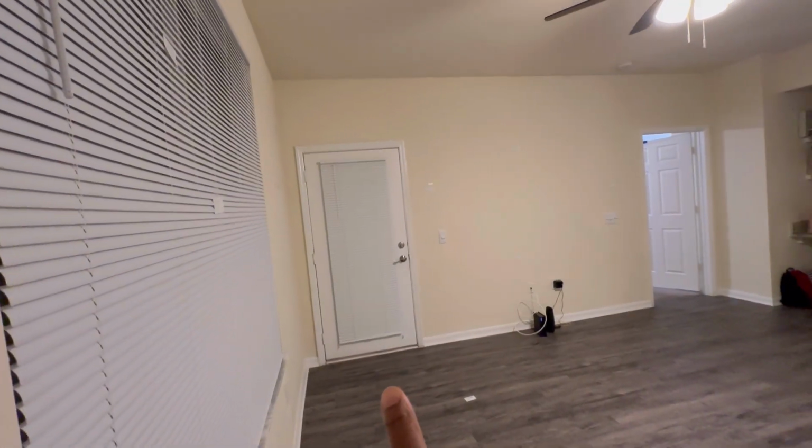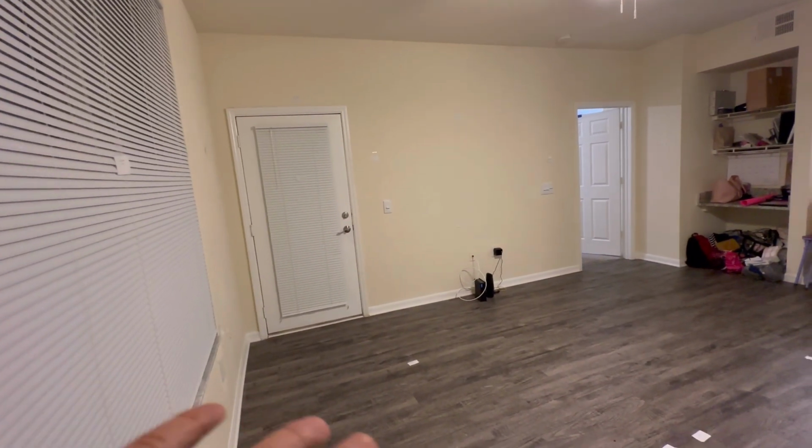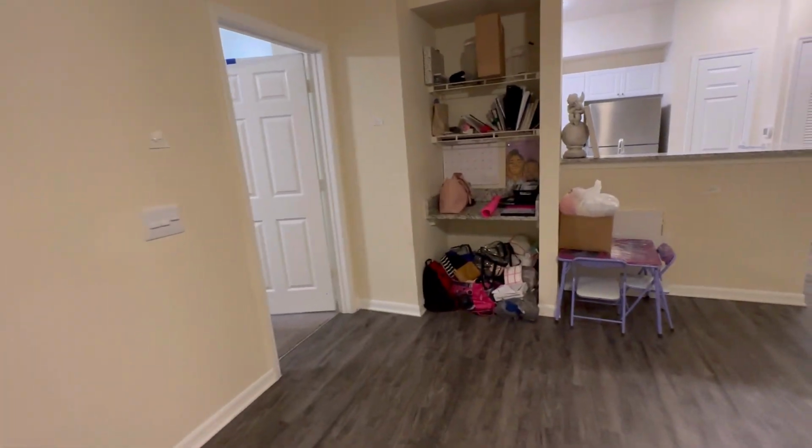Curtains. So I'm putting a big behind mirror over here or whatever. And then right outside that door is my patio. I'm not gonna show y'all that because I don't want anybody to know where I stay, but that is where that is. So we're just gonna walk over here.